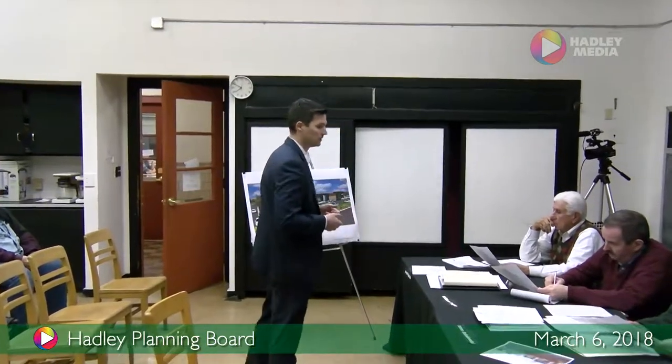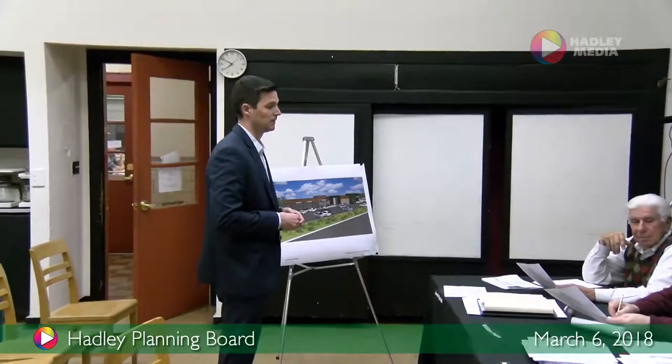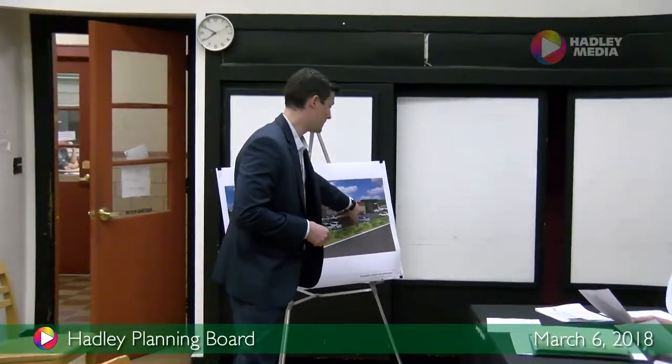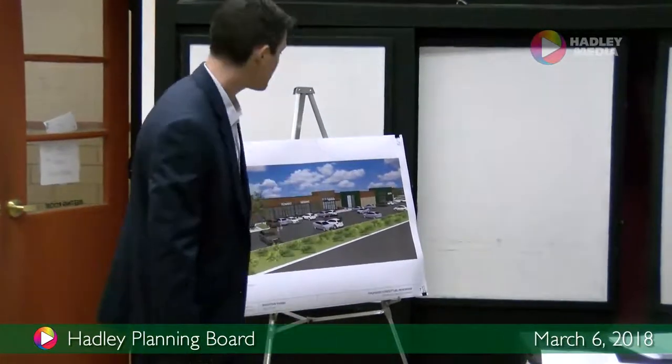So this wood and stone appearance is going to be where? Yep, so the wood is here. Okay. And then the stone is here. This would be the green on that building? That's correct.